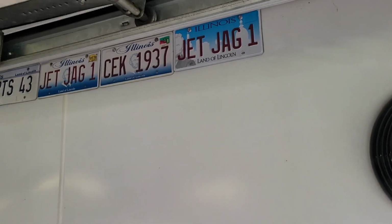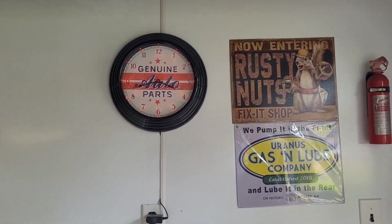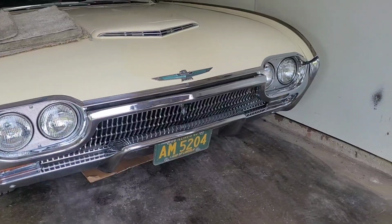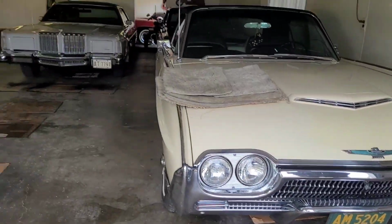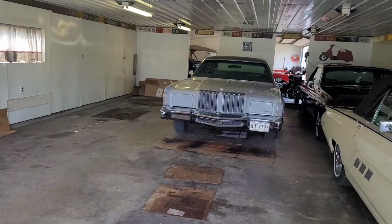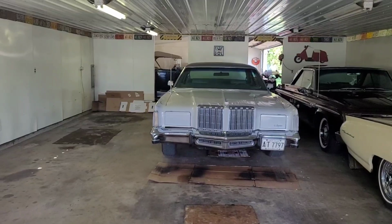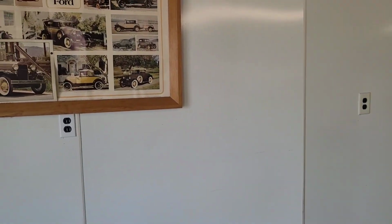Well, then I got these signs here. And this plate on the Thunderbird, it doesn't really mean anything, does it? No. It's a 60. It just happens to be a 63 plate, and that's what it is. But most of your cars do have your initials on them, don't they? Yeah. I think most of them. But here's the mile they wrote. I don't know if you want to take a picture of that until we get the Roadster out.